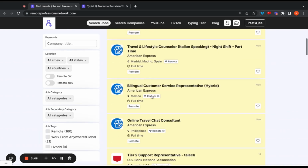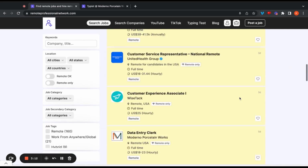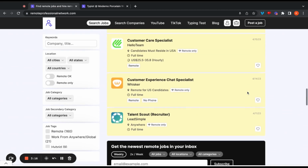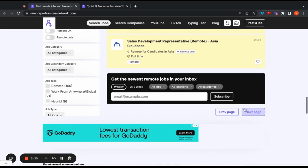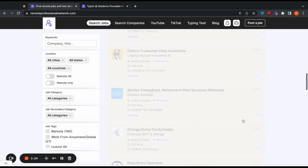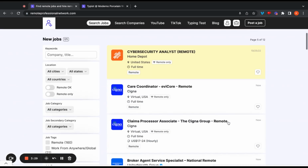All right, so we have a few more jobs, guys, that we're going to be going over today. Let's go into the next section. Don't forget, guys, when you come to the job board, if you scroll down, there's the next page. And there are going to be a bunch of other new jobs after these yellow highlighted ones. So just keep going, and you should find yourself some brand new jobs here.